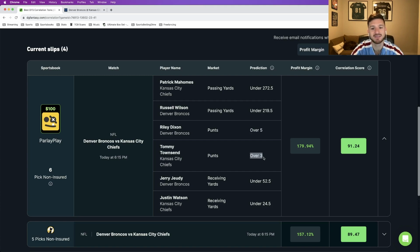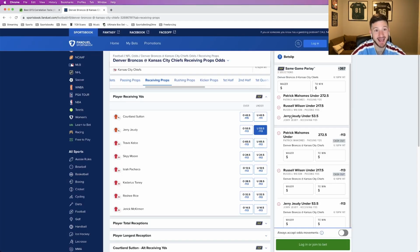And if you look at the totality of the slip, everything's correlated. It's all unders on the individual players. Because of that, we're not expecting the offenses to have that great of a game. So guess what? We are taking the over on the punts for each team as well. All that stuff makes sense. A sportsbook would not allow you to parlay these together without significantly decreasing the odds, as I mentioned.